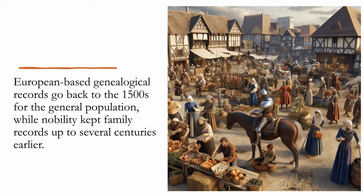European-based genealogical records go back to the 1500s now. Think about this. If you have a family tree online, on the Family Search family tree, for example, you might just click back and see how far your particular lines go back in time and compare that to some of the things that I'm going to talk about during this presentation. If your lines go back before the 1500s for some reason, you might just think about that in light of the information that I'm going to share.